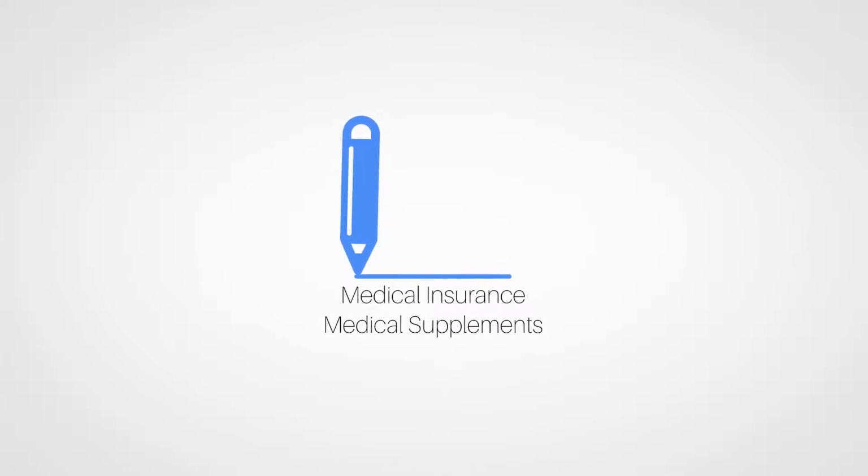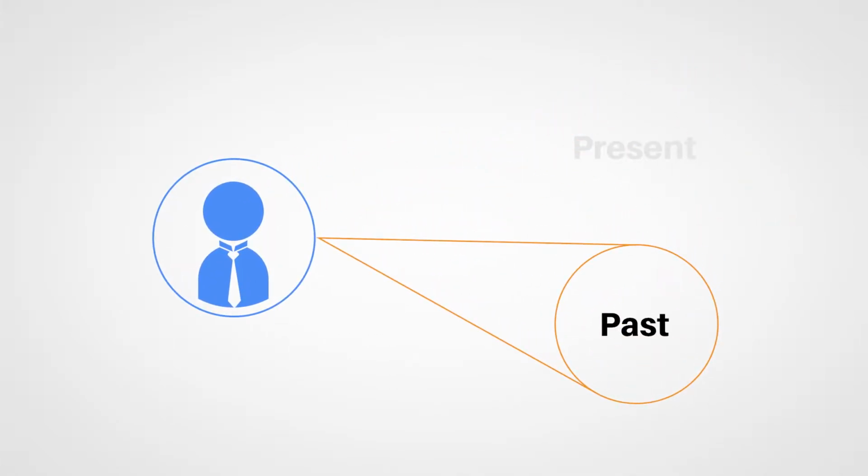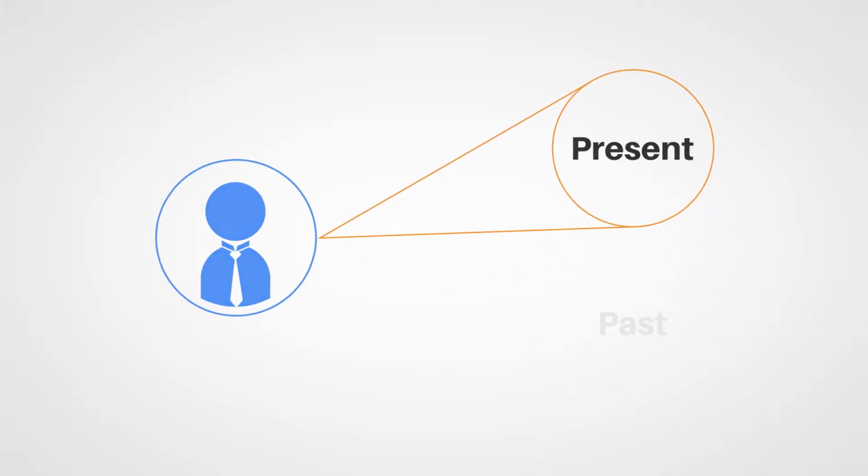I'm sure you've already noticed that LTC insurance has a great number of similarities with some of the other policies you've been studying so far. For example, in underwriting long-term care insurance, the carrier reviews many of the same client attributes as medical insurance and Medicare supplements. Among other factors, the underwriter will look for both present and past health concerns, age of the insured, and whether a policy is suitable for the consumer.